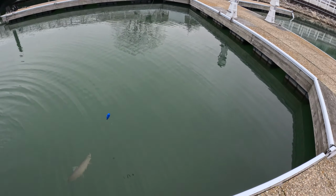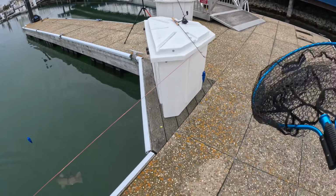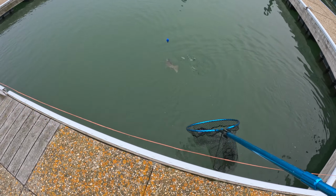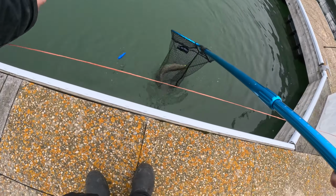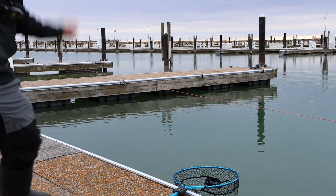Hey, good morning. You got one. I got one. Got him. Heck yeah. What did you get? That's a brown trout. A brown trout. Okay. Yep. All right, guys, another one on the jacker, the other jacker.